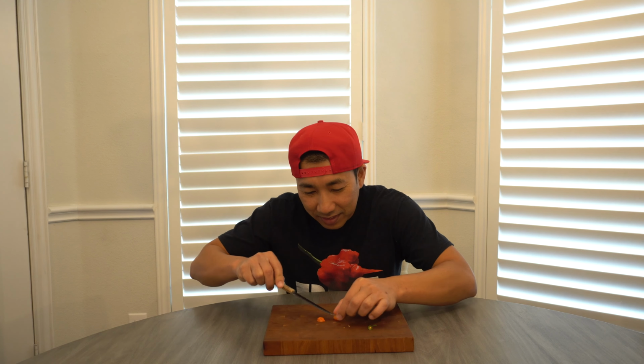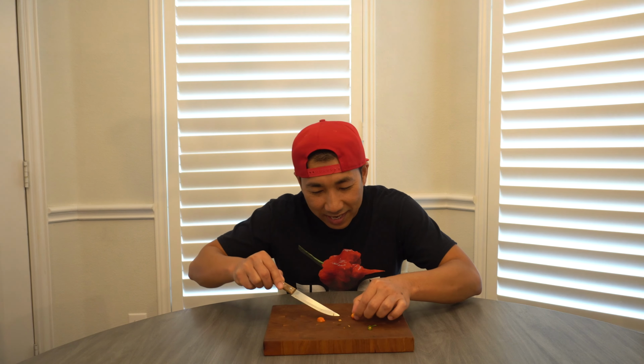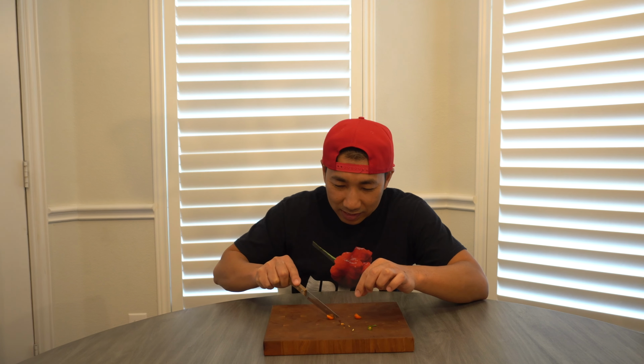I love it. I think I found another seed, guys. I have 2 seeds. Yes, it is. Now I have 2 seeds for this 1 pod. Okay, so I'm gonna cut this in half and give it a try, because these things can pack a punch.